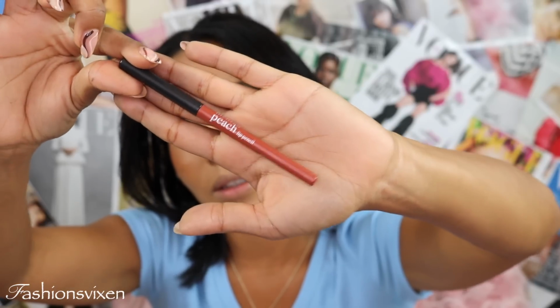So I bought this. I've never tried this brand. It's called Mented. I bought a lipstick and a lip pencil, but that's what the pencil looks like. I don't know how I feel about this liner. She's cute, but I like... Let's top it with the lipstick.